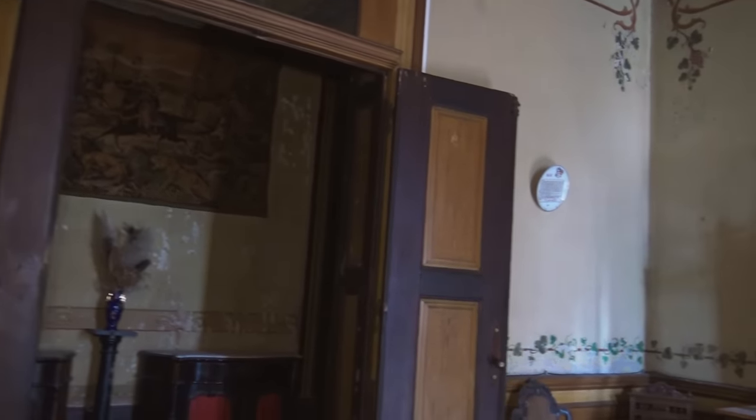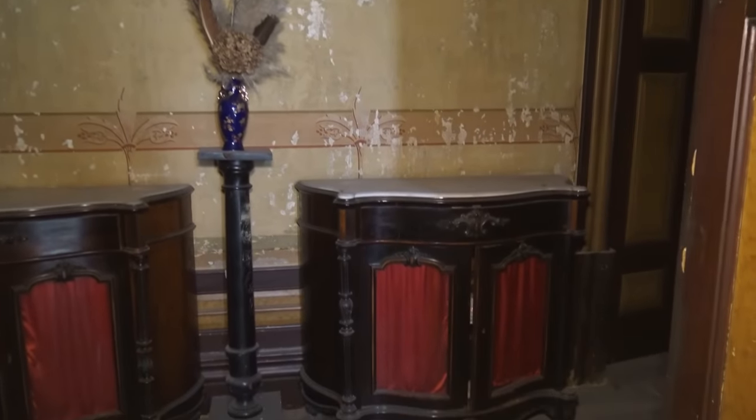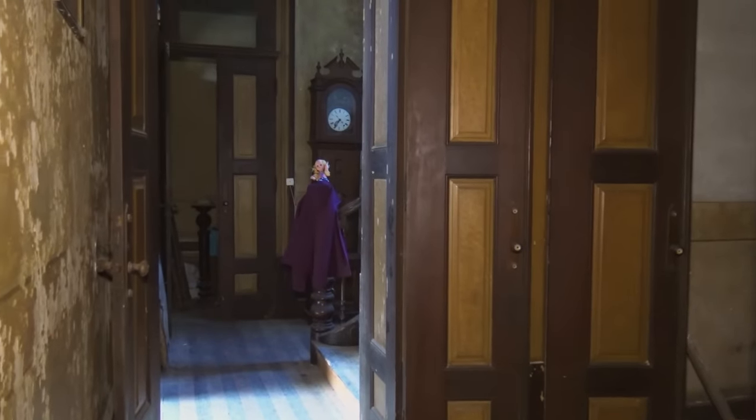I think the eternal problem with such a big place is that when it had many children, and there were many heirs, they end up giving up on such a big place. Oh, scary. I got scared by the jacket I left there. Oh my God. Let's see.